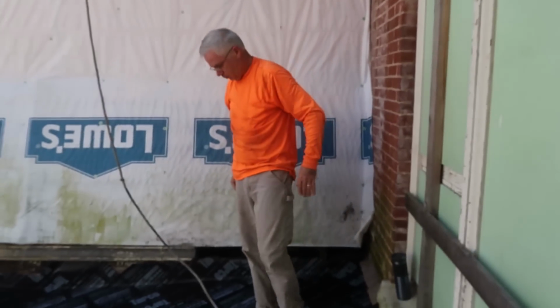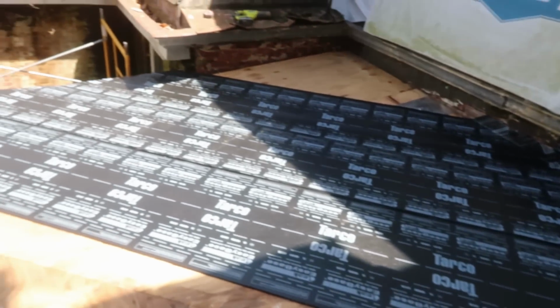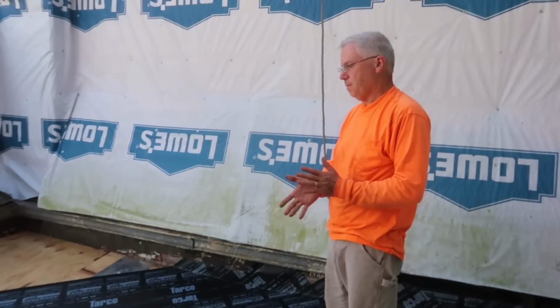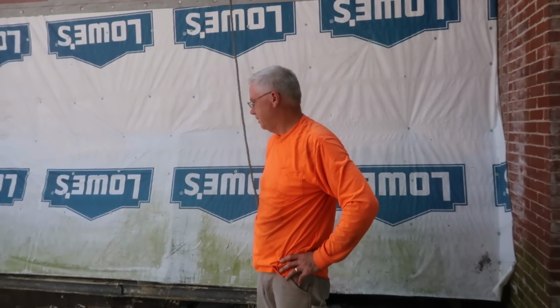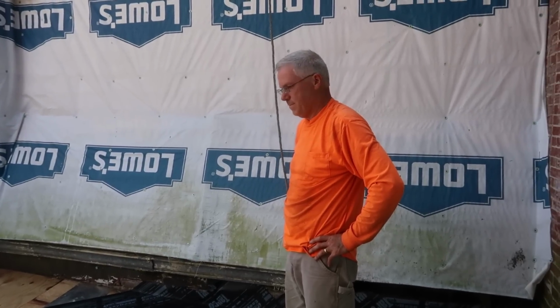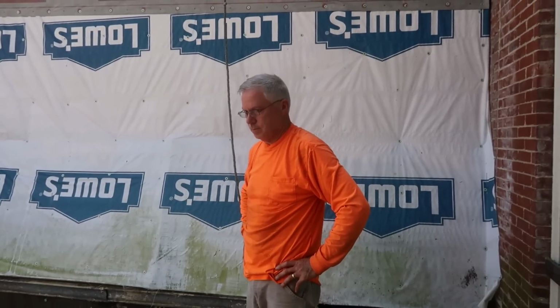Well, how's it going now? We got 3 rolls on. Woohoo! Not quite halfway, no. But as the sun gets further and further to the west, it gets shadier and shadier on here. Shadier, as in less sunlight.